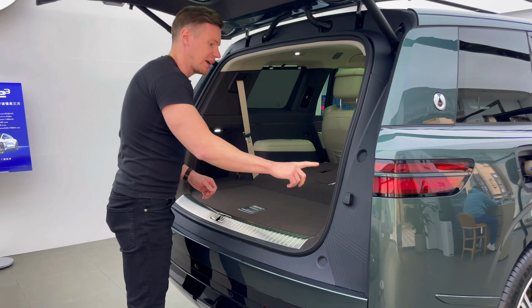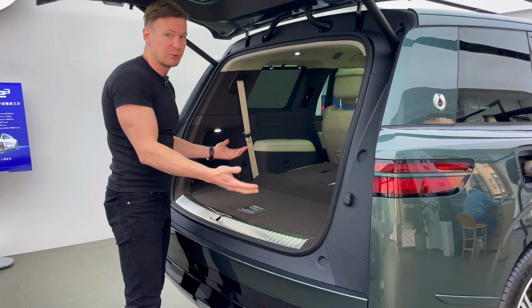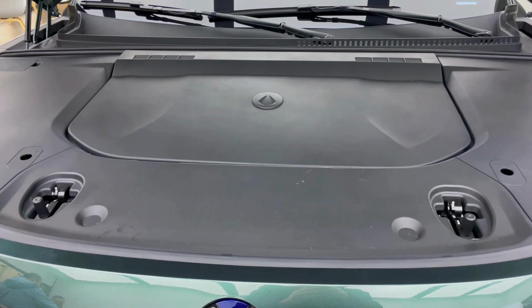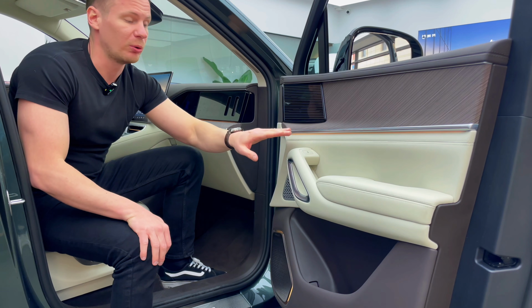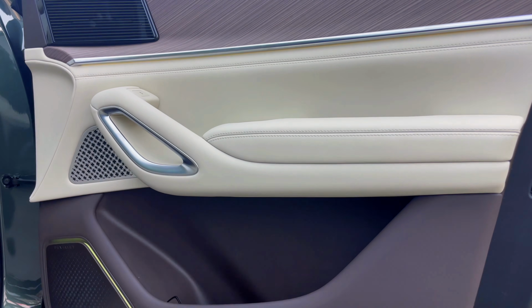And also there are buttons here to control the air suspension. You can lift and lower the car for an easier cargo loading. As for the front, everything is covered for a better sound isolation, same as here. And around we have this rubber brim for dust protection.